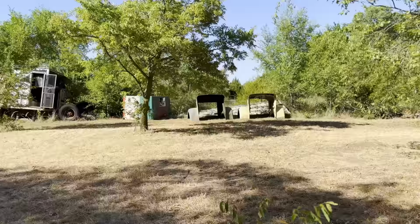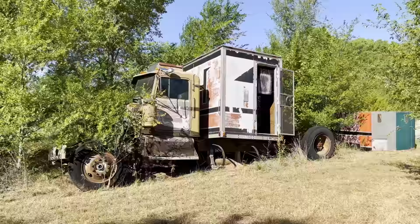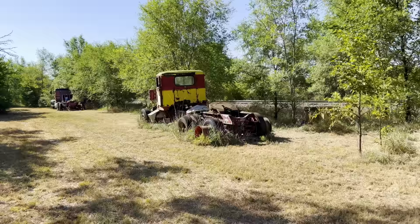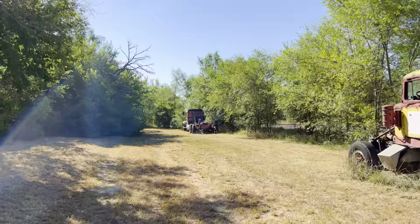There's three old semis. There's one here, one there, and one way down there. This truck here, hardly anything left off of it. The sleeper that's on the back of it actually goes to the one that's all the way down there. This truck here is pretty stripped out, just the cab and frame. That's got a solid aluminum frame in it though. It's some thick, heavy gauge aluminum. And then the one down there is pretty well complete. We'll walk down there and check it out.